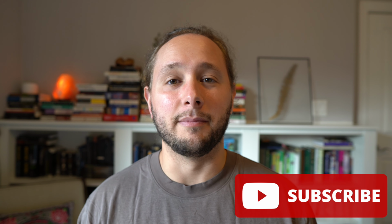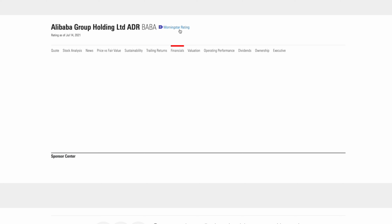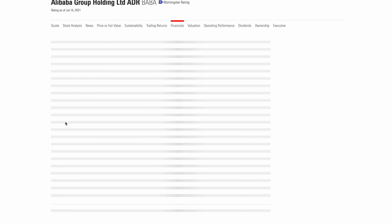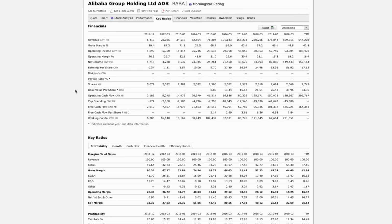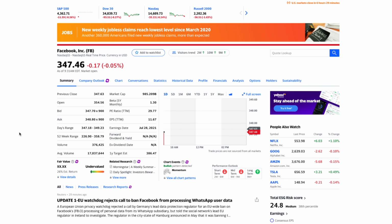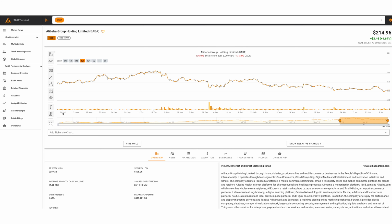In the past, I've used a bunch of different financial websites to try to gather data about companies that I'm researching. My favorite to this point is Morningstar, which is a financial company based here in Chicago. Recently they did a big UI update, which I'm not a big fan of, but I do love their key ratios page. Also in the past, I've used Yahoo Finance and other websites like that. But honestly, none have come close to this new one that I've discovered, which is called TIKR.